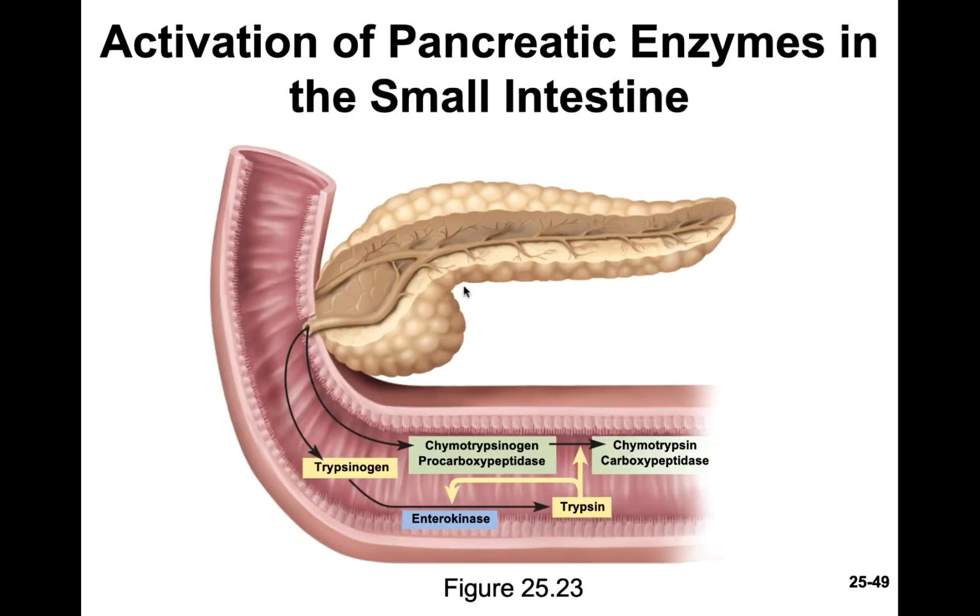Enteroendocrine cells. That's going to be these little cells that are on the border here. So these enteroendocrine cells will make an enzyme called enterokinase. The job of enterokinase is to convert trypsinogen into trypsin. So you've now activated one of the zymogens.